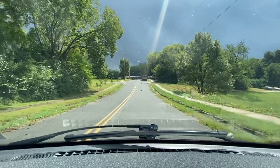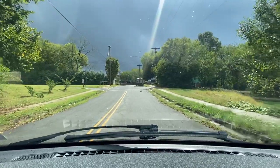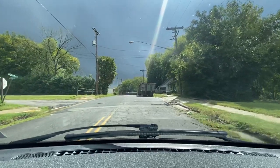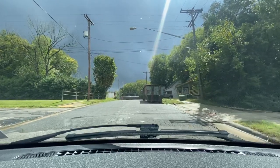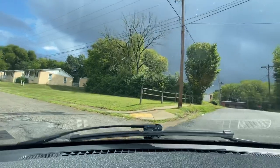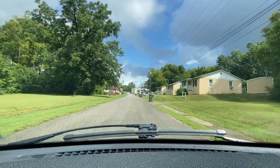All right, we're on Hunter Street. We're on Hunter and Rickenbacker. Let's make this left on Rickenbacker. That sounds like an interesting name. Rickenbacker. We're on Rickenbacker Street.